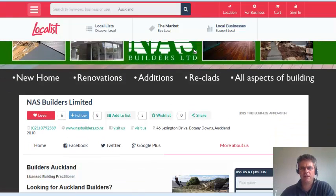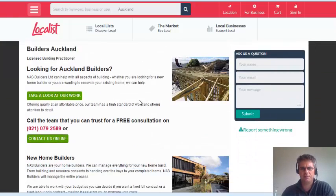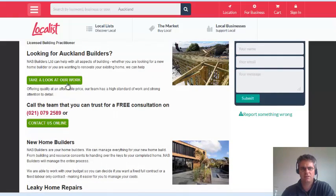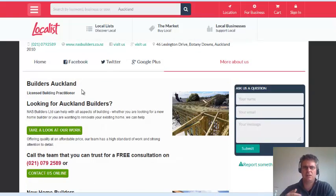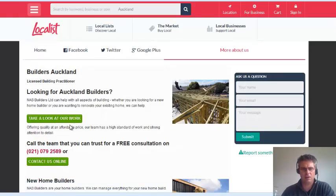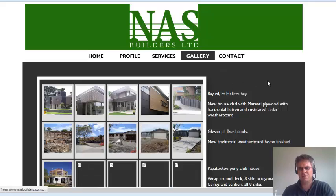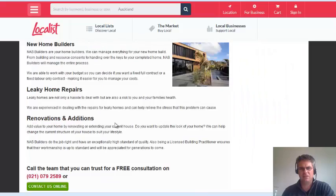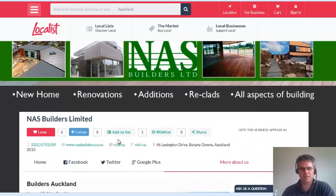And this is a Localist ad here. This is what they run them to generally. Very bad website. At least it's got a call to action, contact us online, take a look at our work, but it's just kind of an in-between site. It sits in between: you hit the pay-per-click advertising ad, then you come to this site, then you go to probably their own website. So if we click here, we'll be taken through to their actual website. So it seems to me it's a bit of a waste of time putting that in between. You're going to lose a lot of those clicks in between here, and I could imagine you're not really getting much result from this at all. It just doesn't make any sense.